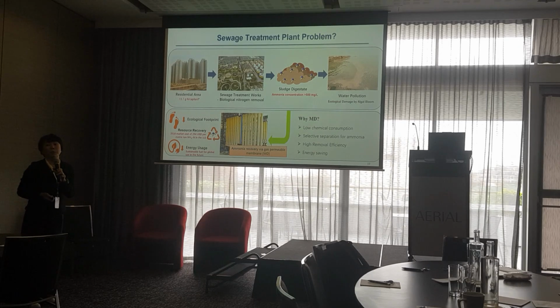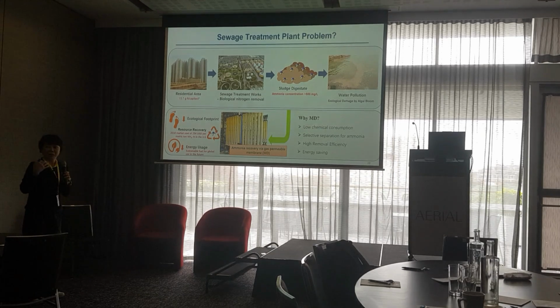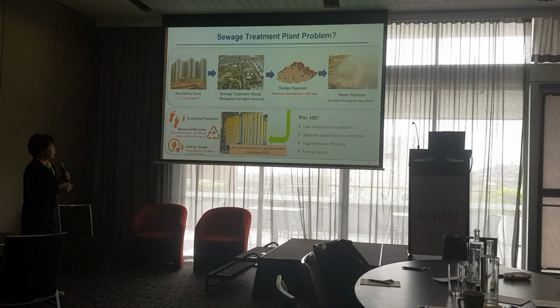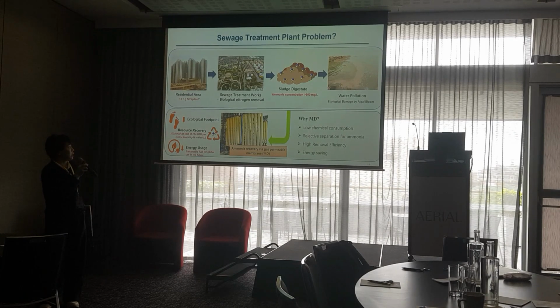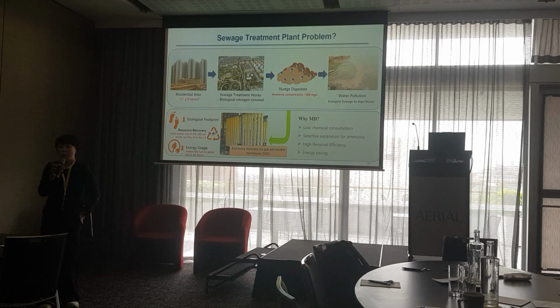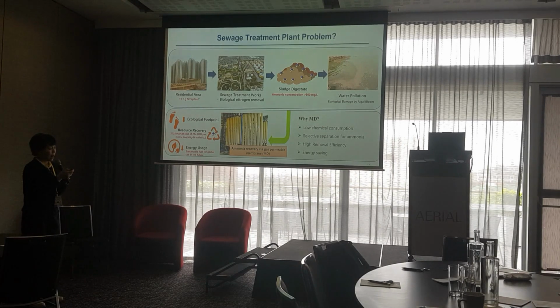According to a recent paper, you can see Hong Kong is a very densely populated area. Per person, one day we release about 13 grams of nitrogen, mostly as ammonia through urine, which is collected in the sewage treatment works. One of the problems in Hong Kong sewage treatment works is the very high concentration of ammonia in the sludge digestate, with concentrations often higher than 500 ppm or even 1000 ppm.